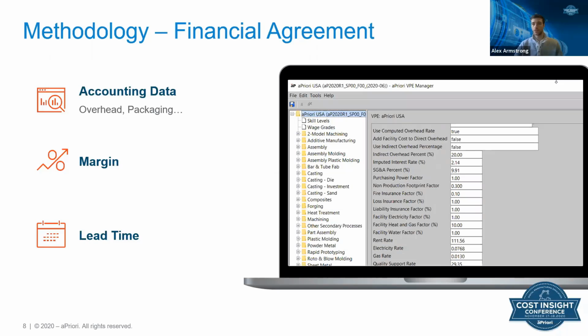Margin, you might not come to an agreement on a flat rate that gets stored in the VB. You might have some more complicated calculation, or even no data or value stored at all, and just an agreement about what type of discussion might take place to determine margin. The same goes for lead time. That might not be something that you're calculating with aPriori, but given that that's part of the standard quoting process, that's something you'll also need to think about as you're developing this agreement ahead of time.